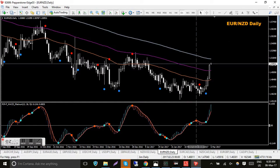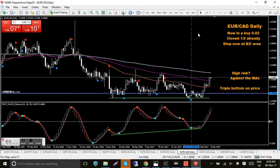Right, Euro New Zealand, nothing happening here. Trends down. Look, I'm not going to get into a trade here. Obviously, the next trade for me would be looking for the downside if it rolls over and comes down. That's all I can look at the moment, but nothing happening.